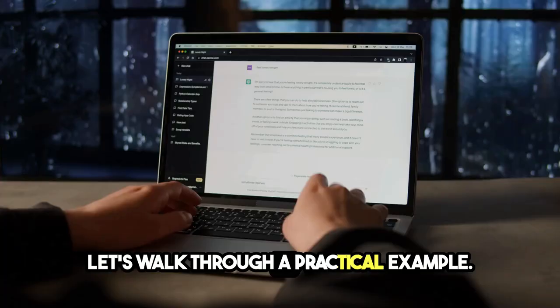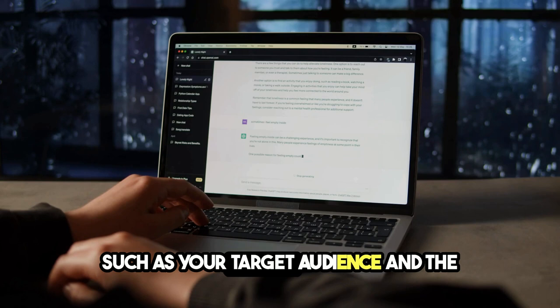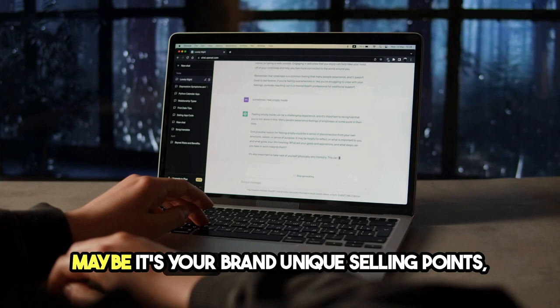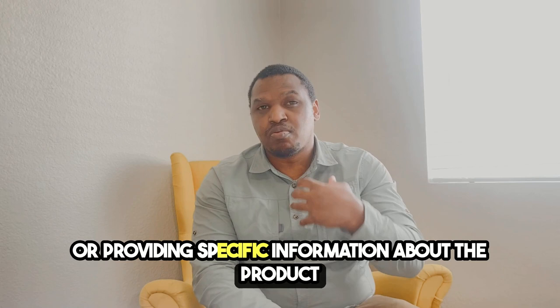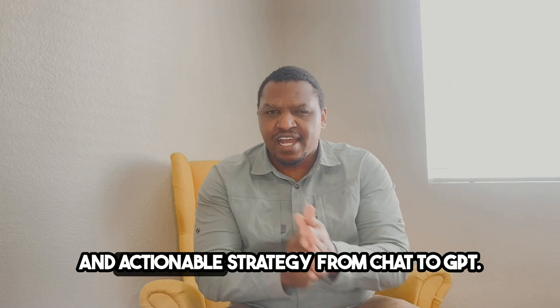Let's walk through a practical example. Suppose you need a marketing strategy. Start by stating your goal clearly, like develop a digital marketing strategy, specifying details such as your target audience and the channels you want to focus on. Then give some context. Maybe it's your brand, unique selling points, or specific information about the product or service and how it's uniquely set apart from your competitors in the marketplace. This approach will yield a more tailored and actionable strategy from ChatGPT.